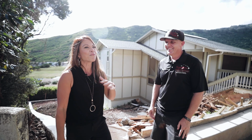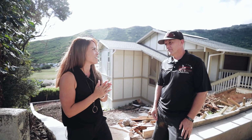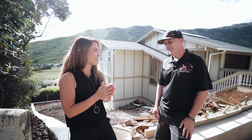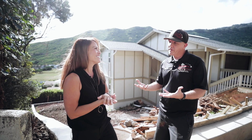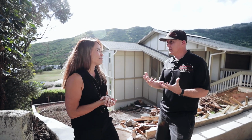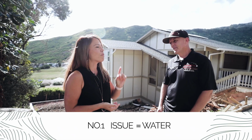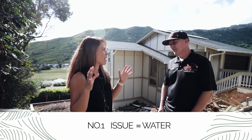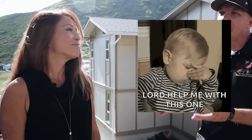I know. But I remember I was like, Trevor, I really want this house. Yeah. And I just need you to tell me that it's not going to slide off the hill. Right. And you did that. Right. Yeah. And we looked at all the foundation stuff and we went over things and reaffirmed how things are affected. We talked about hillside. And the number one issue is always water. Is that the number one issue with homes in Hawaii? Like, what is the number one issue with homes in Hawaii? It's water. Water. But then especially when you tie it into a hillside.